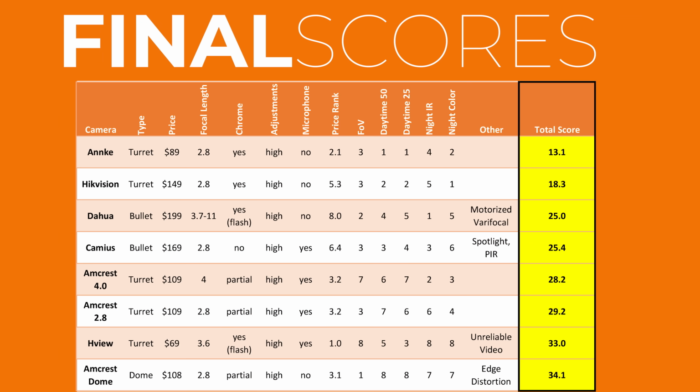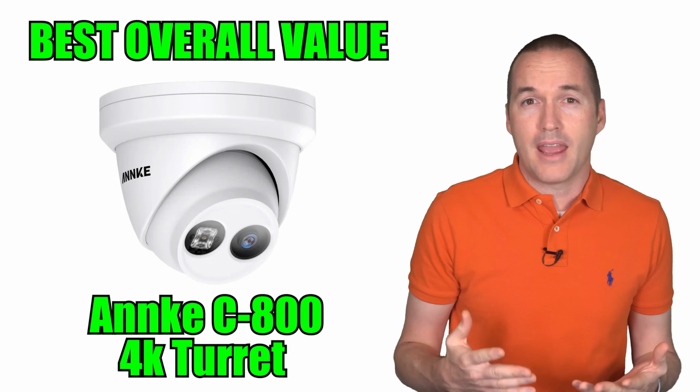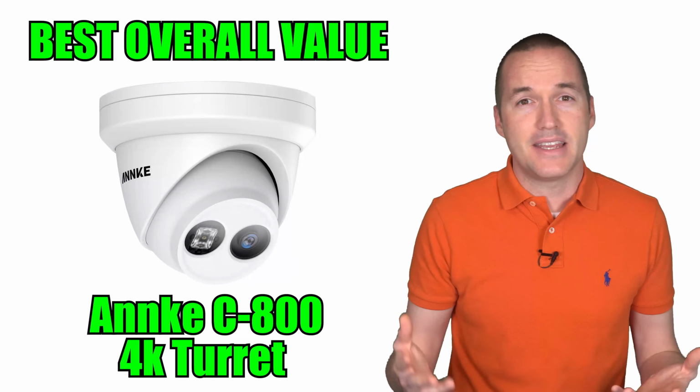So, as I mentioned at the beginning of this video, after countless hours of testing, the Anki 4K turret camera came out significantly ahead of the rest in overall value, with both the best daytime clarity and the best color night vision, all for just $89. So if you're looking for a great camera at a great price, the Anki is an easy choice.